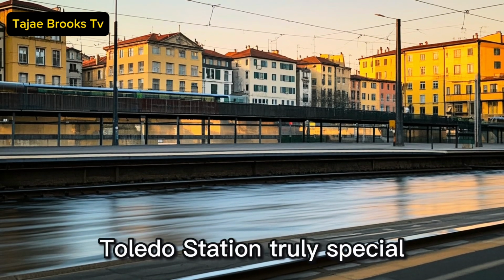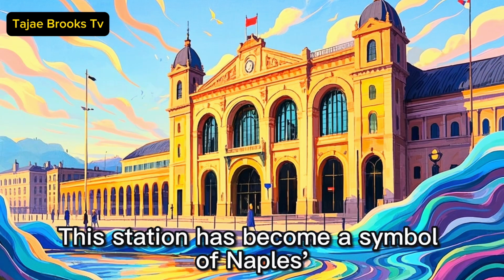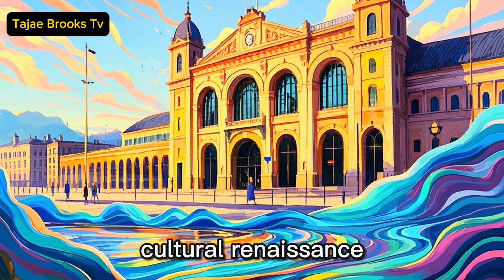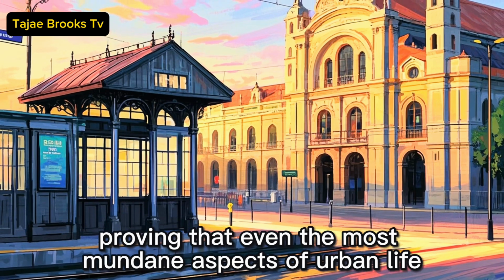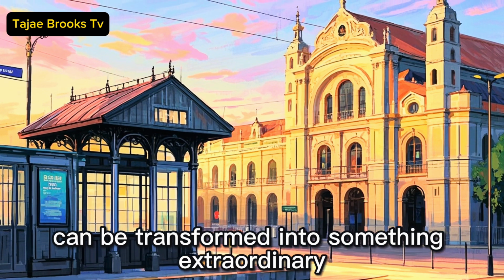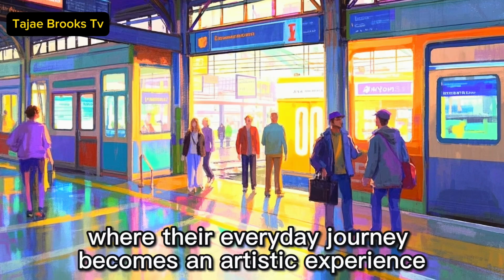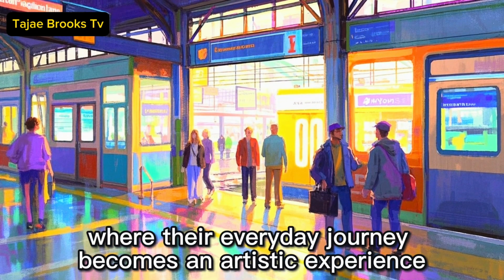But here's what makes Toledo Station truly special. It's not just about aesthetics. This station has become a symbol of Naples' cultural renaissance, proving that even the most mundane aspects of urban life can be transformed into something extraordinary. Every day, thousands of commuters pass through this underground museum, where their everyday journey becomes an artistic experience.